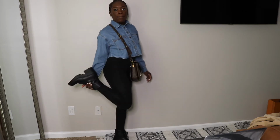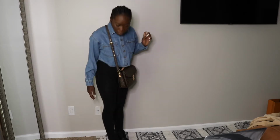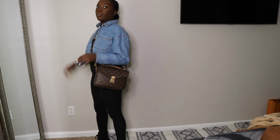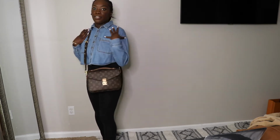And then some black combat type Doc Marten dupes from Target. It definitely dresses up the outfit a bit. These shoes are extremely comfortable. They have memory foam in them, so it's not a big deal when you're walking. I just love this outfit with this bag. But yeah, I think this outfit is super cute and it's definitely my style. And I just love wearing denim tops, jean jacket stuff.